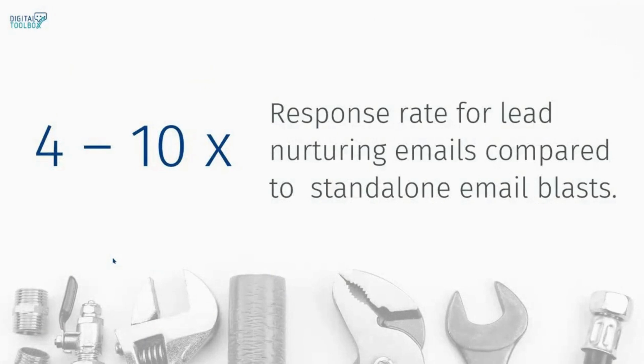Industry data says that you have between a 4 and 10 times greater response rate for what are called lead nurturing emails rather than a standalone email blast. So if people sign up for your newsletter, if people download something from your website, you are going to get a much better response if you send them a targeted email campaign that is based on what they downloaded rather than just dropping them directly into your email newsletter system.